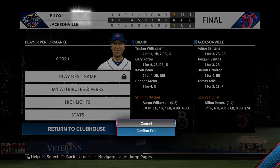Here now, our final line score. First for the Victoria.